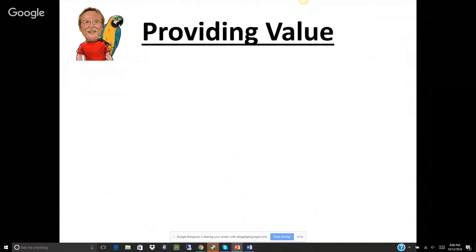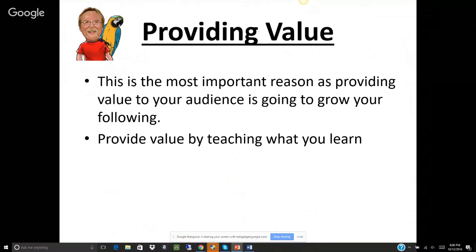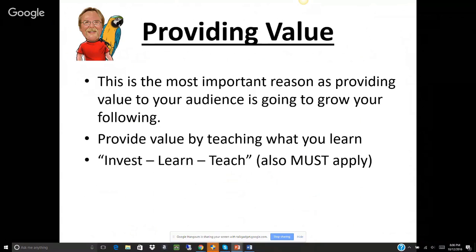The second step with the video is providing value. And this is really the most important reason for producing videos, and that's to be able to share content with your target audience, much like what I'm doing here, but creating videos that we place on YouTube that are helpful to your target audience. You provide the value to them by teaching what you learn, and we follow the invest, learn, teach method.